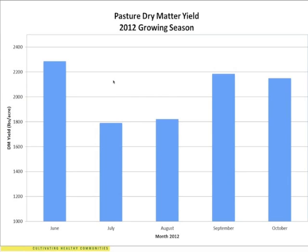And so we're really looking to have summer annuals fill in this low productivity period. Not only is it low productivity, but usually the forages are much lower quality at this point as well.